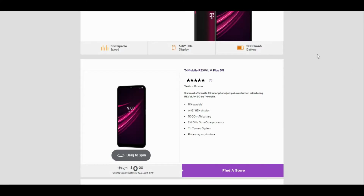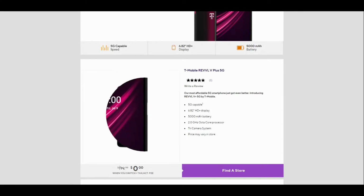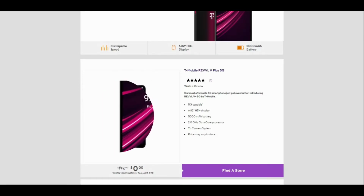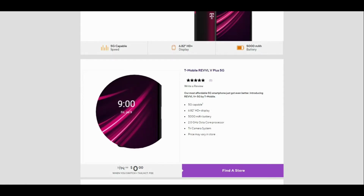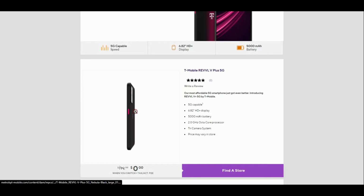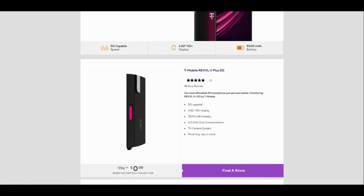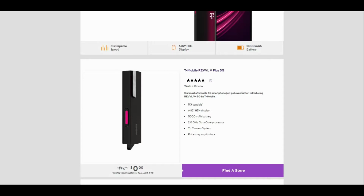So, an affordable 5G phone nonetheless. Like I said, naturally you have your front facing camera. I want to say power and battery are on the right side of the phone, and it has a very nice looking lock screen there. Has your power button right there, a pretty nifty color. That's a pink power button, of course, so very easy to find. I'm guessing the volume keys are on the left side of the phone.